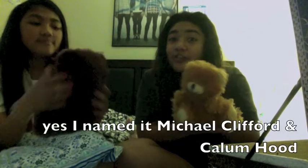And this is a bear. Another bear. It's the same as this one, but it's bigger. It's bigger than this one, and it's not the same color. And this one's name is Callum. I don't know why, but I named him Callum. You guys are gonna be like, what, Michael? I'm like, this is Michael Clifford and Callum Hood. I don't know why, but you hit my face. I'm sorry.